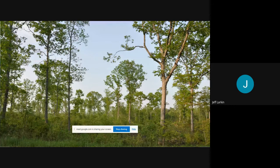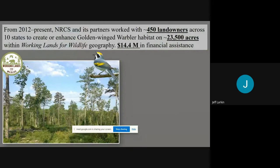All of that work, the financial assistance from NRCS, as well as the technical assistance that we provide, along with the agency, private land foresters and biologists that are also involved in this work, have resulted in over 450 landowners, 23,000 acres of golden-winged warbler young forest habitat created, and that cost $14.4 million.